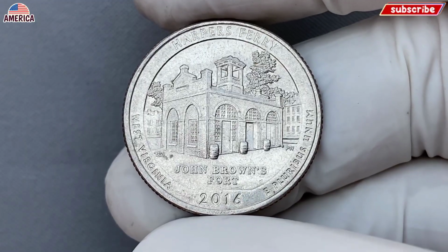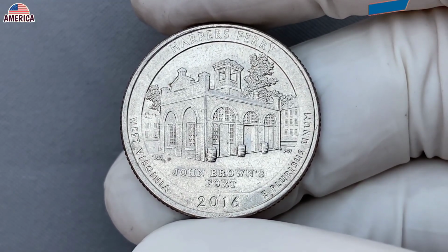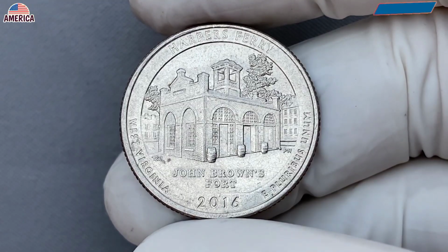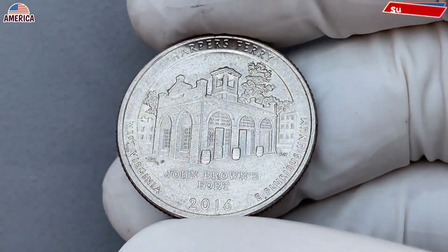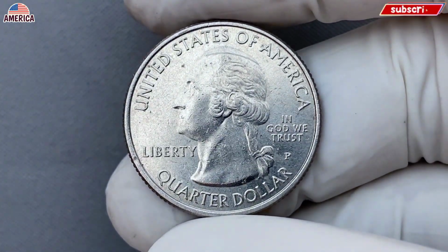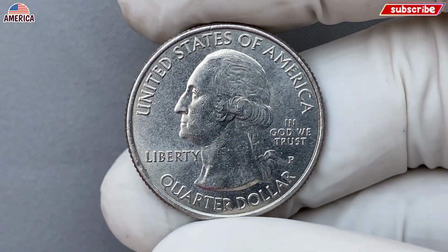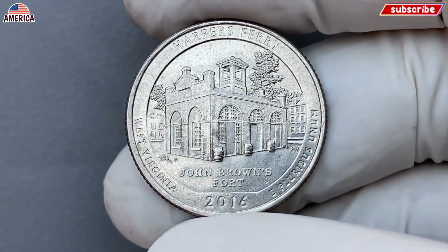For example, the state name, West Virginia, the date, 2016, or the motto, E pluribus unum, may show subtle but unmistakable doubling. Identifying these doubling errors is a thrilling challenge for collectors. By carefully examining the coin under magnification, you can spot these doubled elements, which instantly boost the coin's desirability and value.